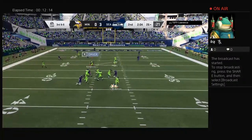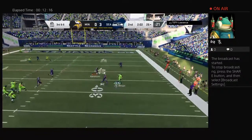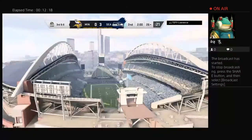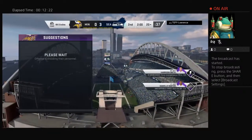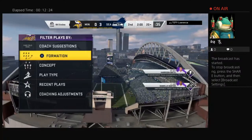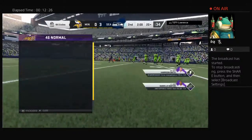From the gun, it's Wilson. Flushed out right. He can run for, and I think the ball's out, but this will fortunately wind up out of bounds. Second quarter, 2 minutes remain, 3-0 our score.